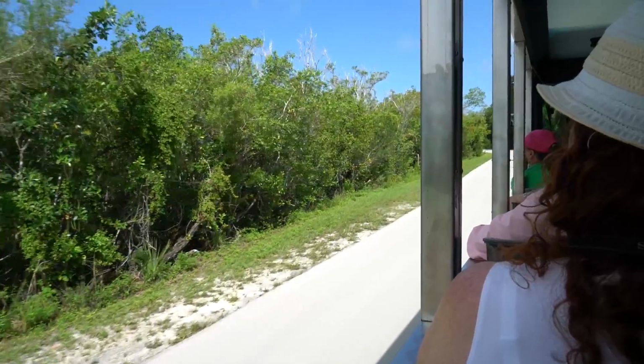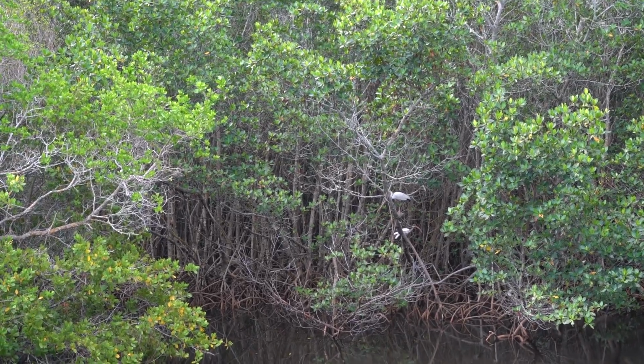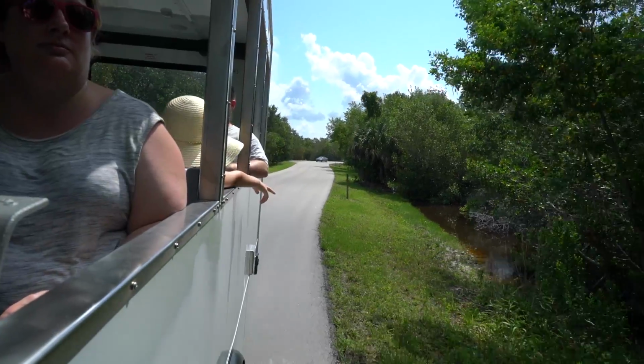And that is just 4 miles of this wildlife refuge. And I do want to thank y'all so much for coming out here with me today.